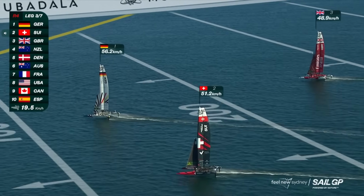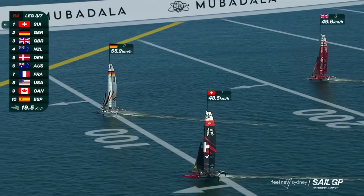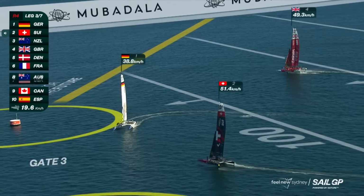Conversation on board Switzerland. They're talking about when Germany manoeuvres, Germany will have the right of way. Switzerland will have to keep clear. Seb Schneider thinks he's going to go behind him. Here we go. Tight cross coming up. It's going to be real close.